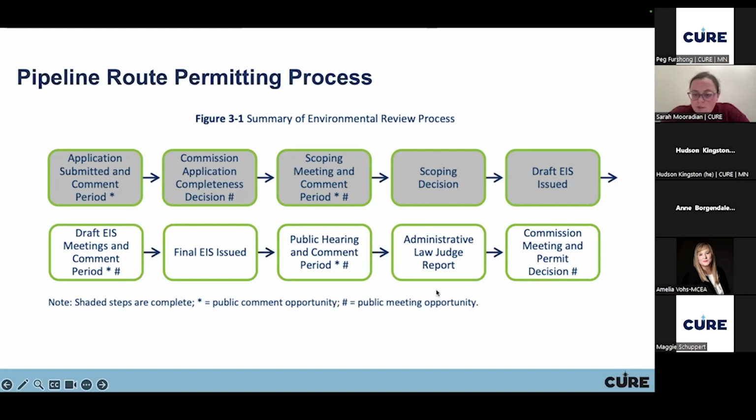You'll see there's also this administrative law judge report bubble. And so this is kind of a separate but related process that's happening at the same time as this environmental review with the Public Utilities Commission.